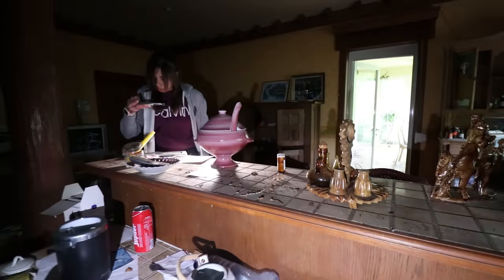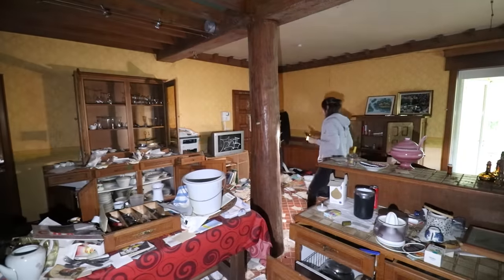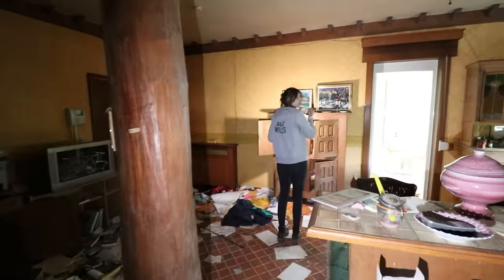That looks like a little stirring pot there. You know what I do like? Look at that beam. That huge big solid beam there. It looks like a tree trunk in the middle of the kitchen, doesn't it? Yeah. It's lovely.